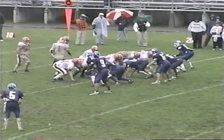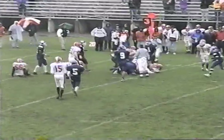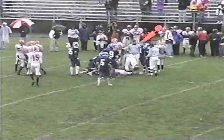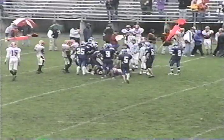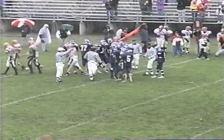So it's 3rd and inches now. And this time they go off the left side for the first down. I believe that was Pratt on the carry. Picks up several yards. They only needed several inches. So that'll be the Colonials' first down of today's contest. We have 1:29 remaining in the first half.